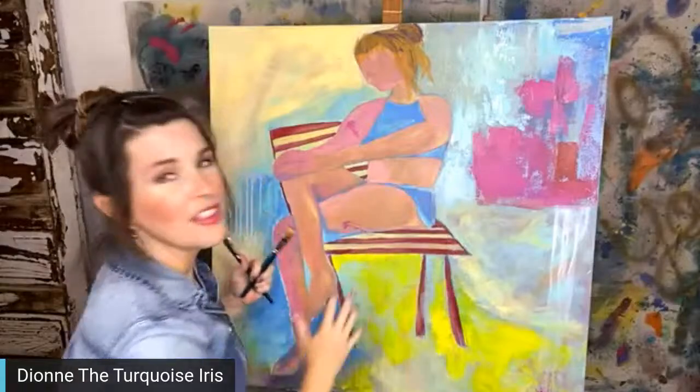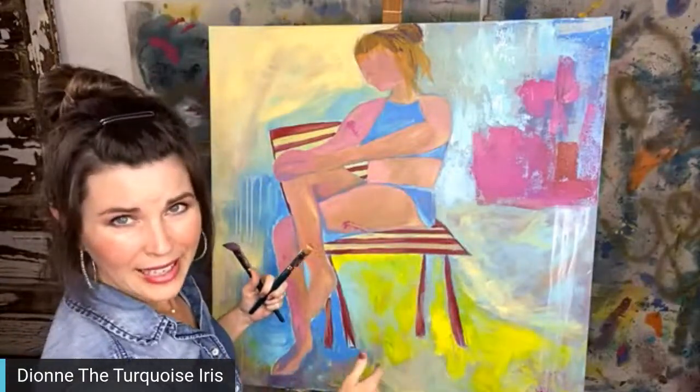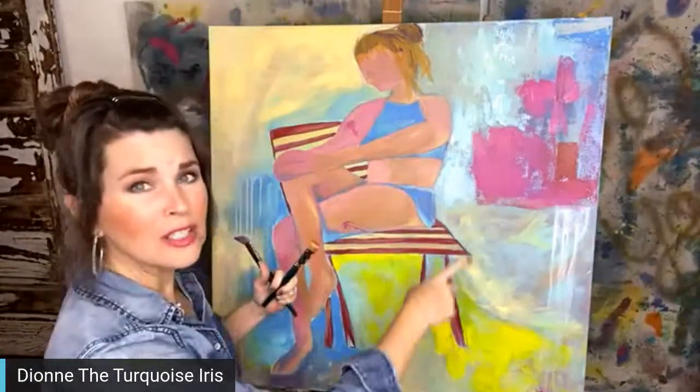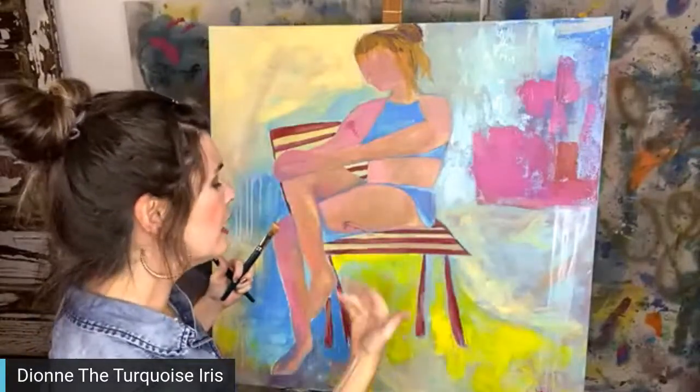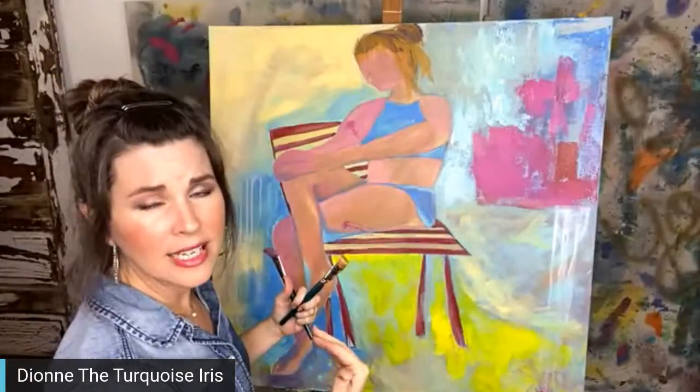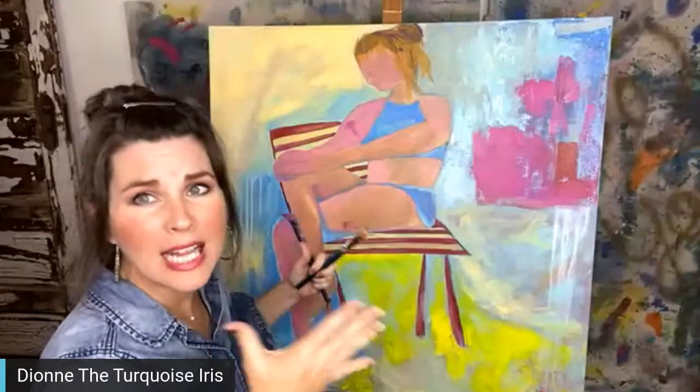I love the chair, even though I think it's a little bit wobbly. I think that if she just shimmied on her little tush, she would fall off the chair. So I'm looking at it 2 years later and realizing I need it to be a little bit more substantial, right?